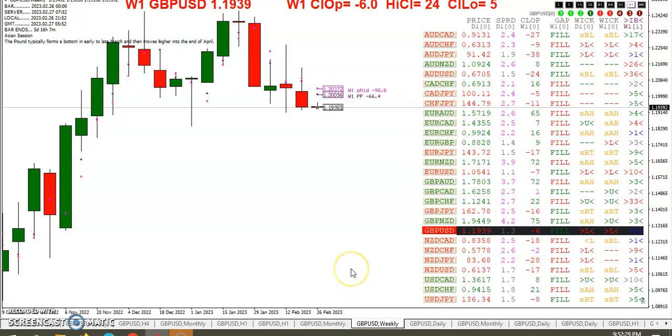Let's take a quick look at the weekly chart. You can see here, not much range. All the gaps have filled. The dashboard shows that. And you can see we're 24 pips off the weekly high at the moment and 6 off the low. We're just about almost 8 hours into the trading day.